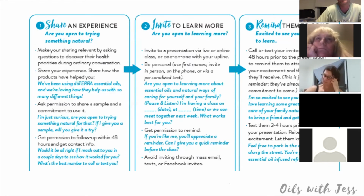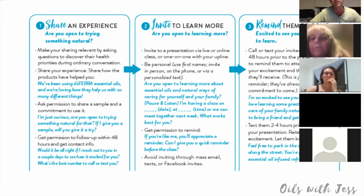And don't forget to remind people to come as well. If you set up workshops, everyone's busy these days, so you need to remind people to come along and go to your workshops. This presentation, we'll save it and send it out to everyone as well. So don't be concerned if you haven't read the whole screen. We can certainly send it out.